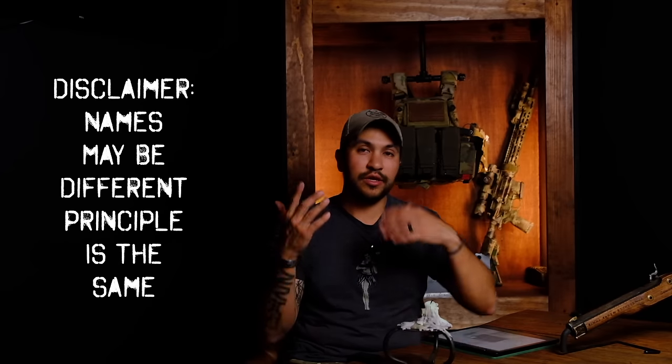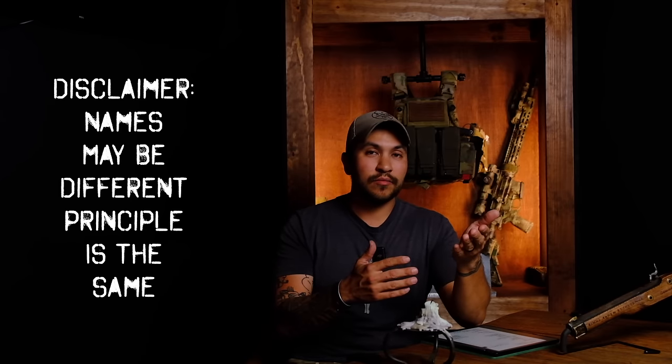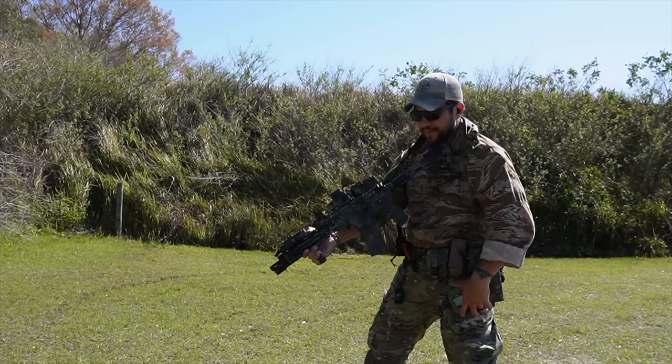Now, I'm gonna give a quick disclaimer when it comes to the rifle carries. There are different names for certain carries that, depending on what background you have or where you were stationed or what military branch you were in or what agency you were part of, they may have called the same type of carry I'm talking about differently. And so there might be some flip-flop of the names, but at the end of the day, the principle is still the same.